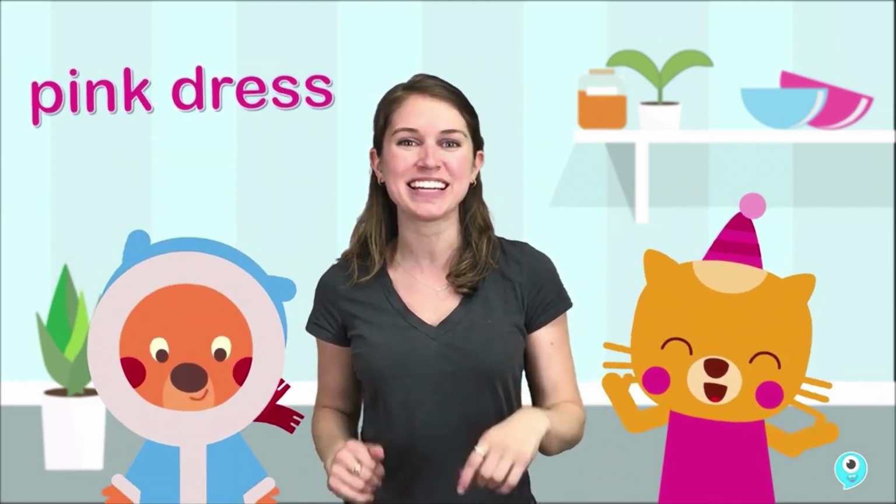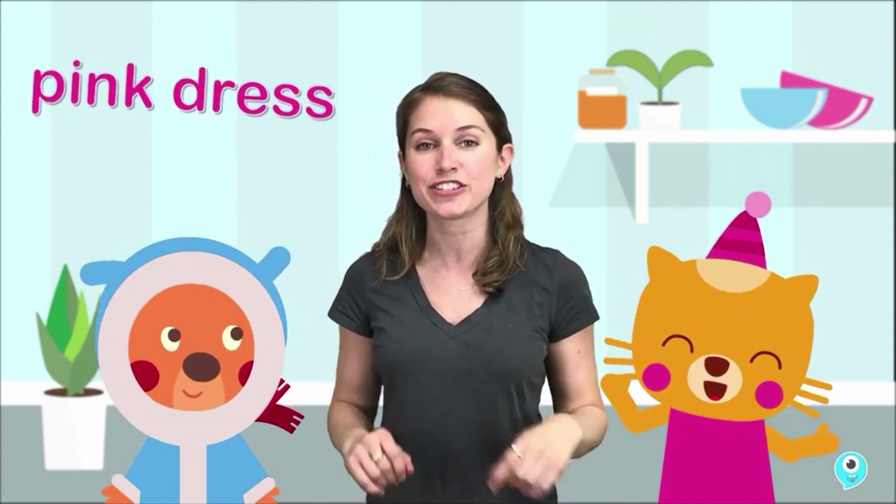She is wearing a pink dress, a pink dress, a pink dress. She is wearing a pink dress. How about him? He is wearing a blue coat, a blue coat, a blue coat. He is wearing a blue coat. How about me? I am wearing a gray shirt, a gray shirt, a gray shirt. I am wearing a gray shirt.